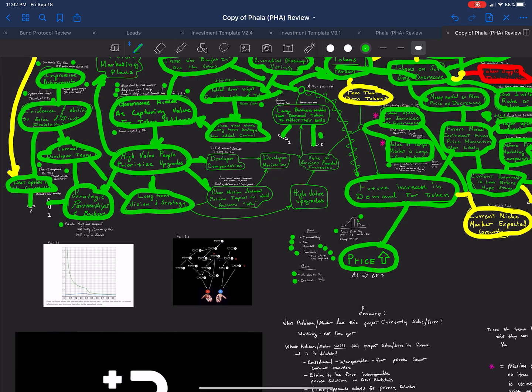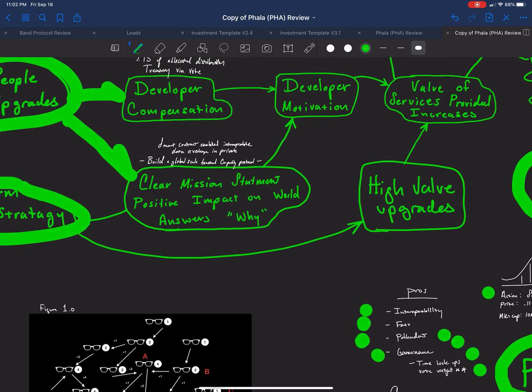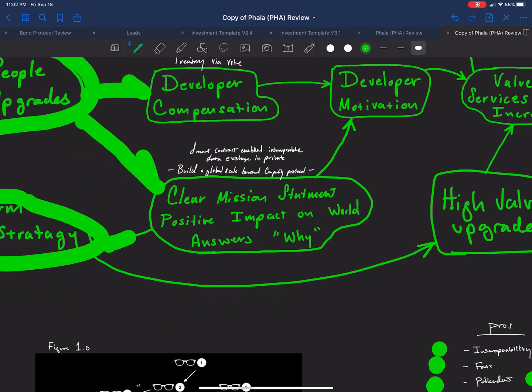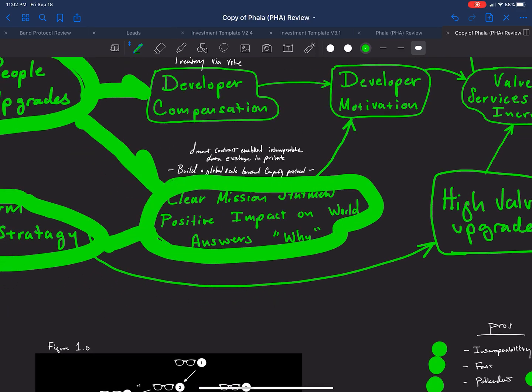So, clear mission statement. Their mission statement is to build a global scale trusted computing protocol, and they say it's a smart contract enabled interoperable data exchange in a private environment. So they have a really good mission statement.